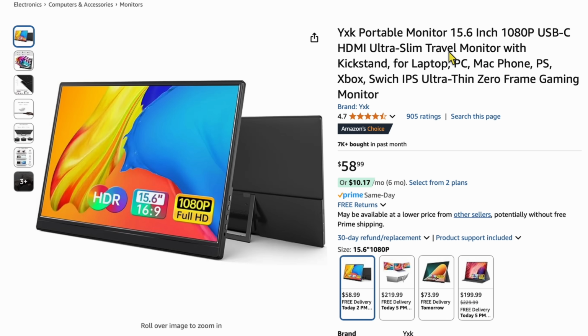All right. Maybe you want a portable monitor, but you're on an extreme budget. You just want something extra, maybe for some stocks or something. You don't want to spend a lot of money. Just pick this up. This is the YXK portable monitor, 15, almost 16 inches, 1080p. You're not going to get anything crazy. Comes with its own kickstand, but 58 bucks right now.